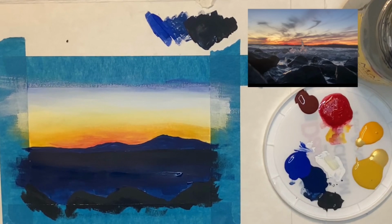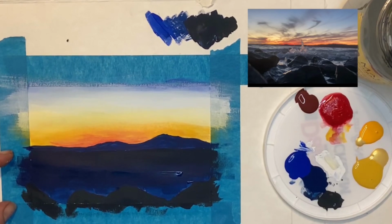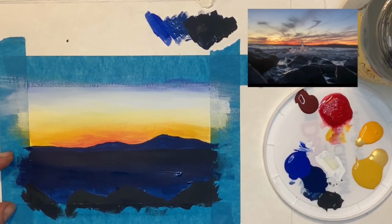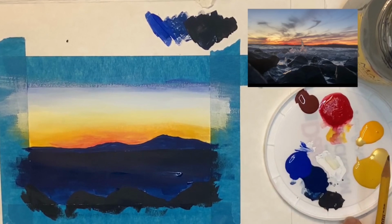Now with the waves, as I'm washing my brush, you can see that horizon line again in the distance. See right there? I'm going through that horizon line. I'm going to use that line again, and I'm going to do kind of a dry brush. And from here to here, if you look at our photo, you can see that there's more white or light blue in those places. And that illusion has to do with the depth.